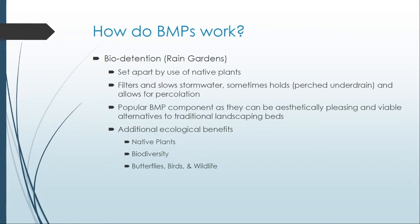These are typically set apart by the use of native plants. These are filters that slow the stormwater and sometimes hold stormwater back, and that's through a perched underdrain. They do allow for percolation at some point, and these are popular BMP components as they can be aesthetically pleasing and viable alternatives to traditional landscape beds.